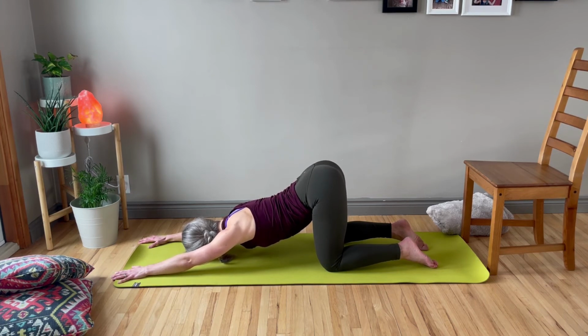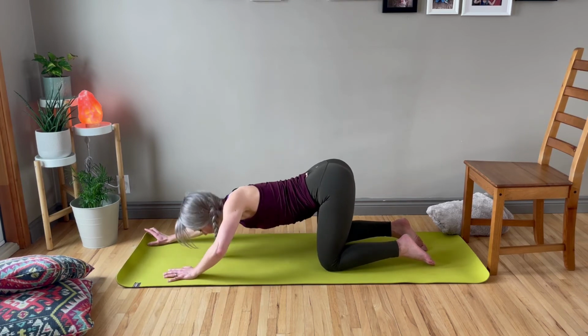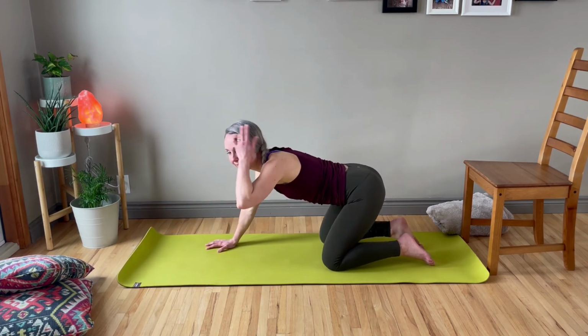Really tilting that pelvis up. Like you're really arching your bum, or arching your back so your bum is lifting. It's like I have a string and I'm pulling on your bum, lifting it up. Good. Coming on up there.